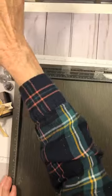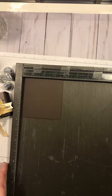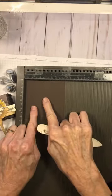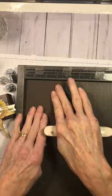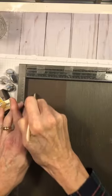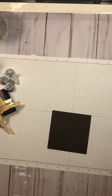Then, since I have the board out, I'm going to grab the other piece. I think all your scoring has been done, but you're going to grab your same color piece. This is Early Espresso, and we're going to score at 7/8. This is 3 3/4 by 3 3/4, and we're going to score at 7/8, which is the little mark right before 1. These are really, really easy to put together. You could make loads of these for little favors or anything like that. All right, so I did my scoring. Hopefully yours are all good.